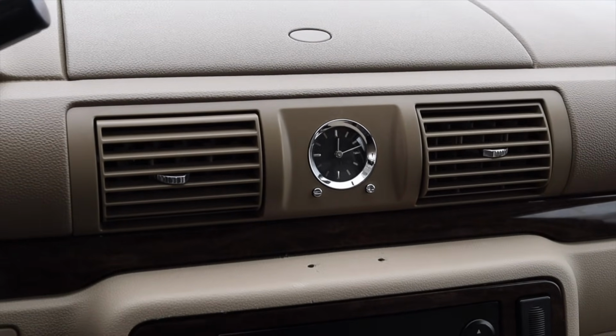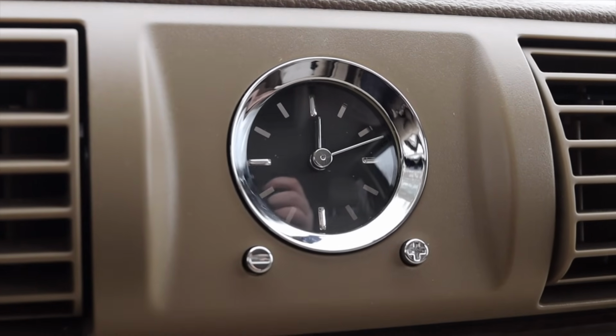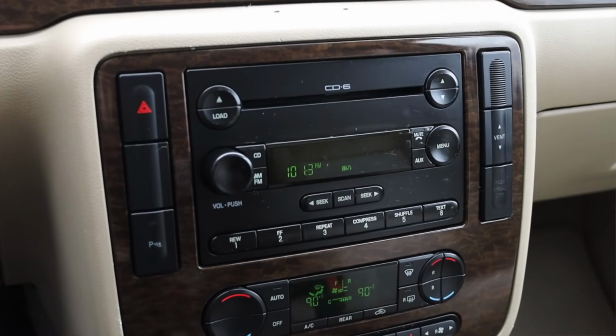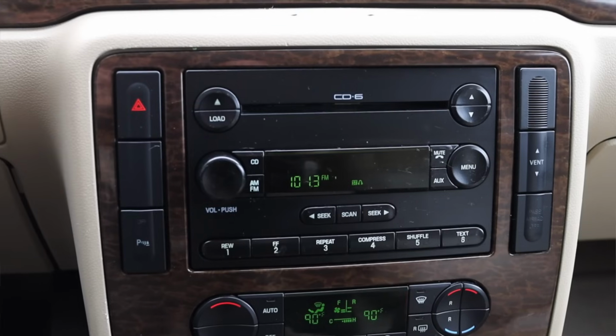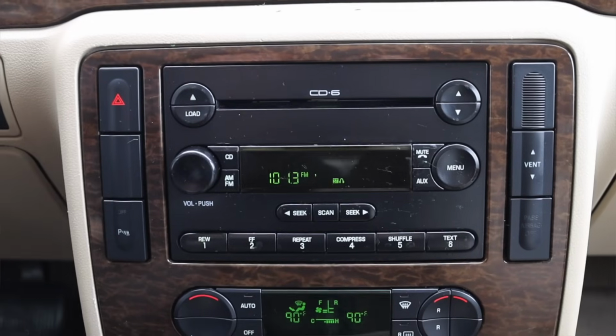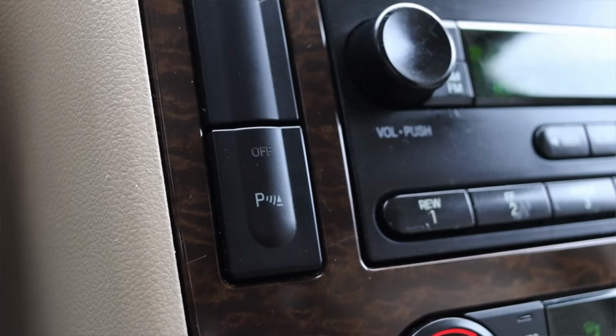The analog clock really sort of reinforces that luxury feel here in the Monterey as opposed to the Freestar. And then we have the radio. This is a very typical radio from Ford. I've seen it in the Taurus, in the Freestyle, in so many of their vehicles from this era. Seems like an old friend at this point. We do have our hazard switch and parking sensors off to the left. Very nice to get parking sensors here.